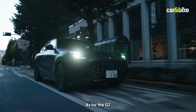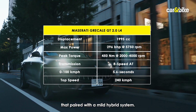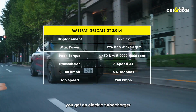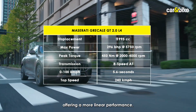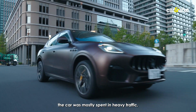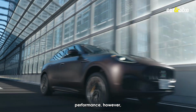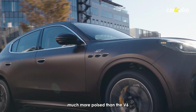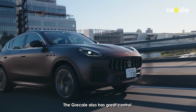As for the GT trim, it is powered by a 2-liter inline 4-cylinder engine that is paired with a mild hybrid system. Unlike the twin turbocharged V6, here you get an electric turbocharger that helps reduce the turbo lag, offering a more linear performance. Sadly, the little time I got with the car was mostly spent in heavy traffic, so I can't talk about the engine's performance. However, what I can tell you is that it's more poised than the V6 and good for relaxed driving and cruising.